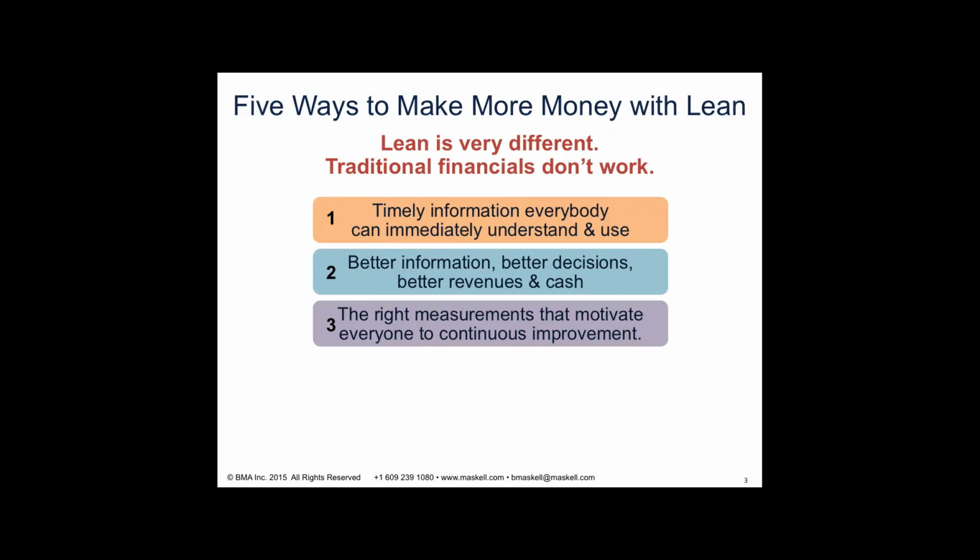Number 3 then is to have the right measurements. We need measurements that motivate everybody in the organization for continuous improvement, whether that's on the shop floor or in the accounting office or in sales and marketing or product development or administration. We've got to have measurements that motivate people for continuous improvement. The traditional measurements that companies use are the opposite of that. They are actively pushing back against lean. For example, if you measure the efficiency of the people in production, that will actively undermine what you're trying to do with lean.